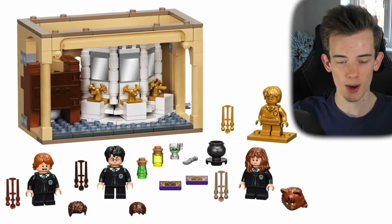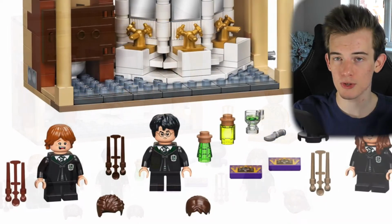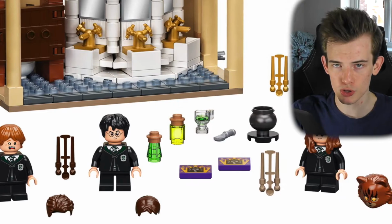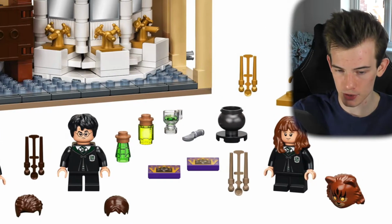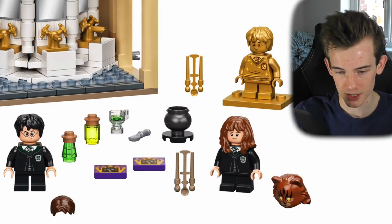What's really cool is how Harry, Ron and Hermione don't just come with their standard head molds or hair molds, they also come with their alternate hair molds, as after they take the Polyjuice potion, they obviously have a different appearance and a different hair colour, so that's really cool how we get them extra pieces included.